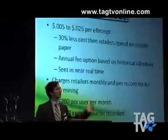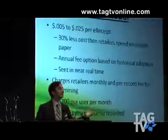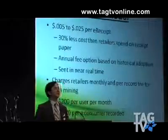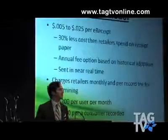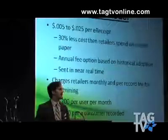What we do is we take the historical adoption rates from the previous year, and we can apply that as an annual fee for them. So now the retailer can say, okay, I know I'm going to pay this much for my e-receipt platform, regardless of my level of adoption. And if I increase that level of adoption, then I'm actually going to save more money off my bottom line, off those paper costs and the ink costs.